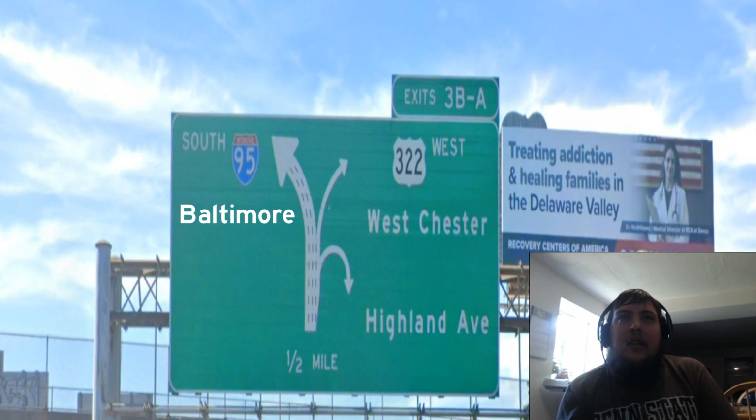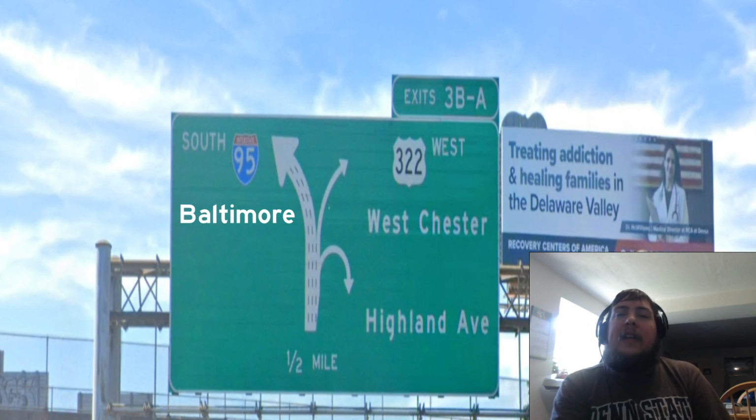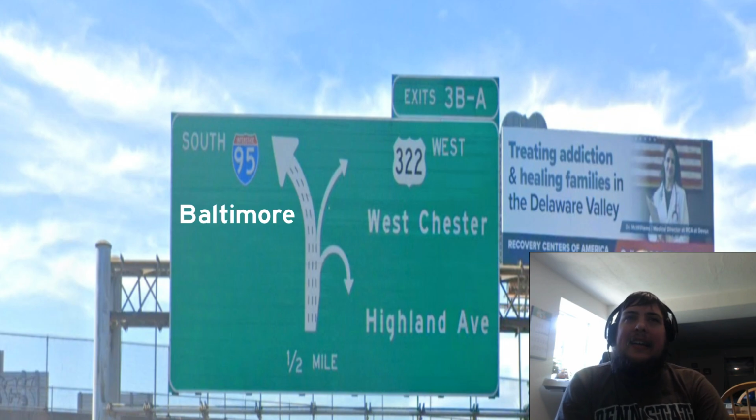We are actually concurrent with it at this point, and we end up in the far right lane of Interstate 95. You don't have to do any lane shifting shenanigans, which is a good thing, because we only get signed for 322 splitting off from Interstate 95 a half a mile away going to Westchester. So that would be even more dangerous, having to do all that lane shifting after just getting on to 95.